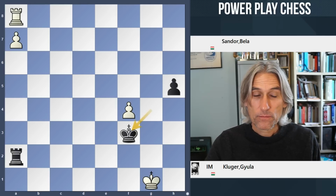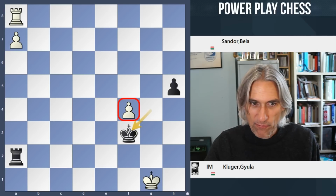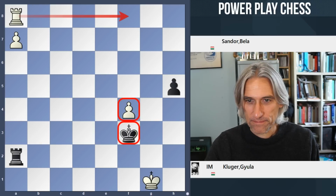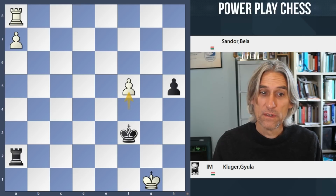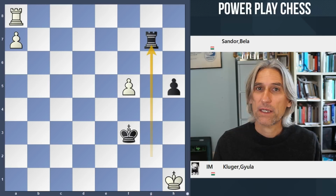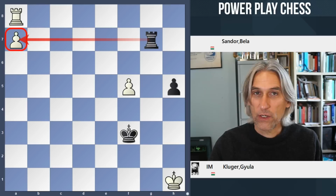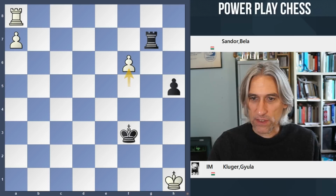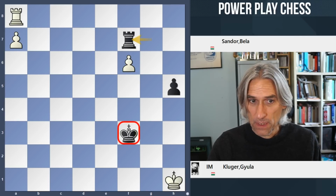King f3 was played. So you can see that the f pawn shields the king, so there's no check on the 8th rank. And if f5, then black draws with rook g2 check, and the rook comes all the way back. Very important that the rook keeps an eye on the a pawn, so the white rook still can't move. And if f6, then rook f7, and once again the king is shielded, there's no check on the 8th rank, and actually that's just a draw.